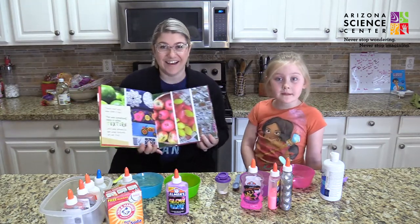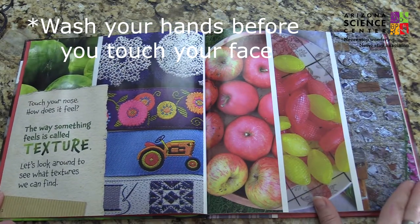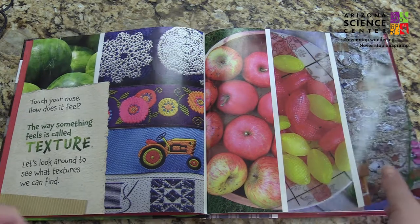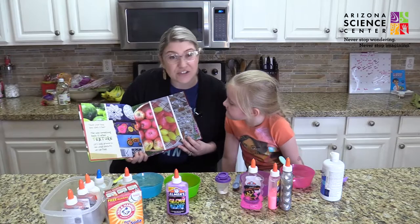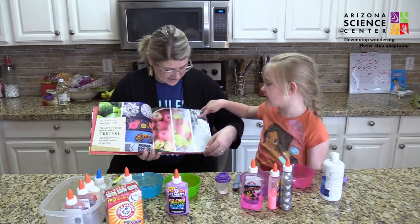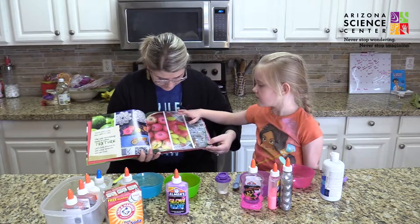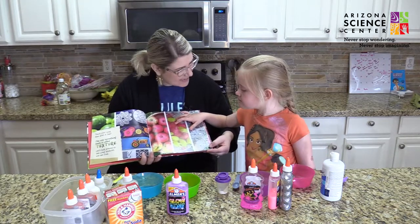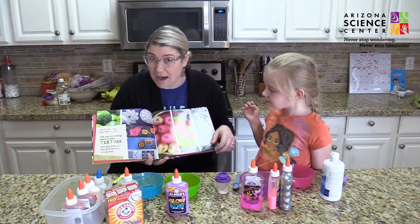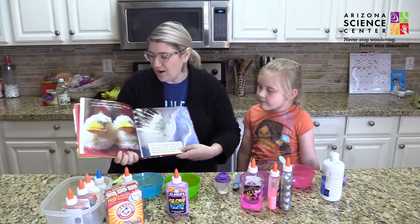Everyone, listen to my mom, Sally. All right. Touch your nose. How does it feel? The way something feels is called texture. Let's look around to see what textures we can find. So we've got some beautiful pictures here. This is texture. That is texture, Carson. And what's that a picture of? Strawberries. Looks like strawberry candies. Apples. Have you ever had a chance to feel an apple or even some rough bricks at home?